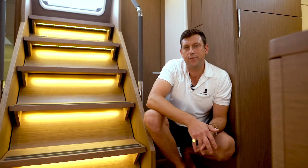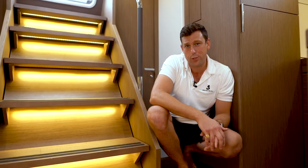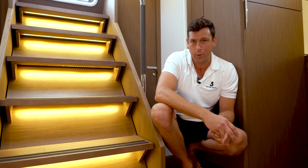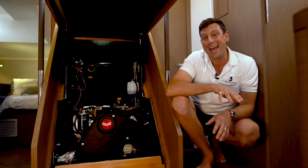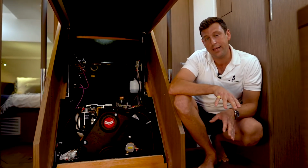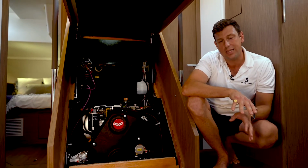There are 3 engine configurations on this boat. You have an 80 horsepower sail drive, 110 horsepower shaft drive, or an 80 horsepower Dock and Go. Hatches provide excellent access to all points of the engine, so you can change your filters and take a good look at all the systems as easily as possible.